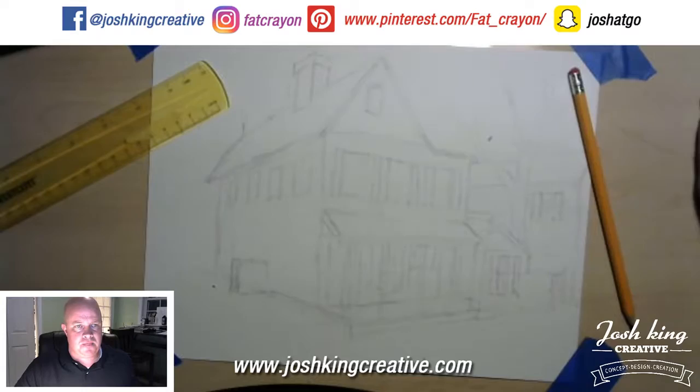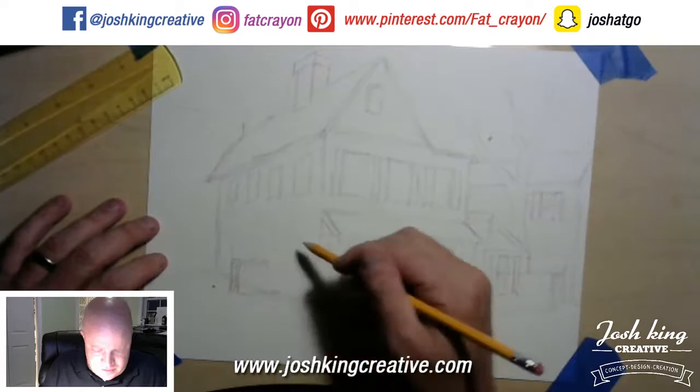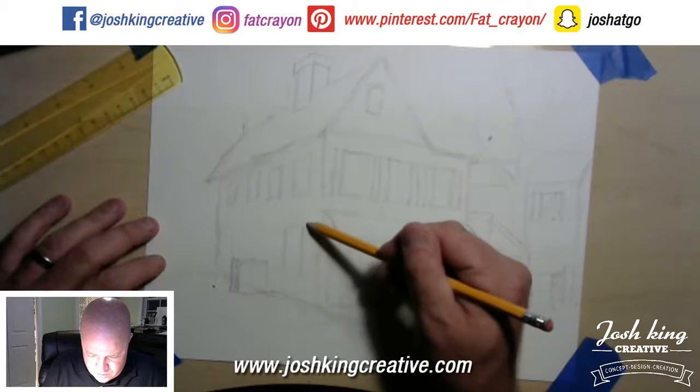Anyway, so, rough sketch that I have going on here now. Back in there, it looks like I do have some more windows. Down through here, looks like there's one. And then maybe another one.